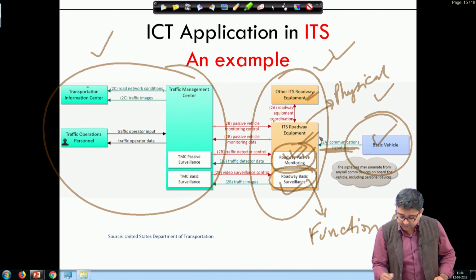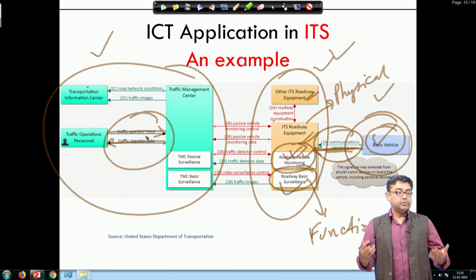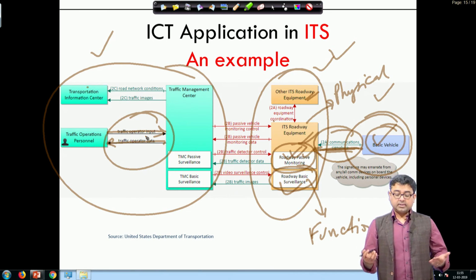Okay. Then you have to know what communications have to happen. See, this is an arrow going from here to here, only one way. So there is only one-way communication between the vehicle and the roadside equipment. The roadside equipment is not talking back. I do not know if there is two-way communication. This is kind of a two-way communication between these two agencies. So all of this has to be outlined for you to build a traffic surveillance system.